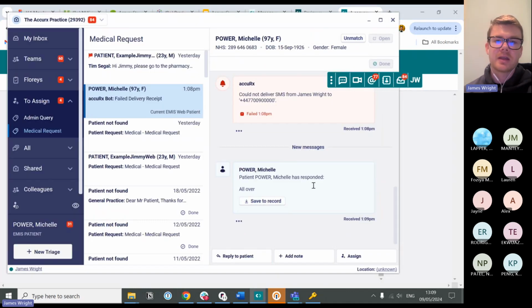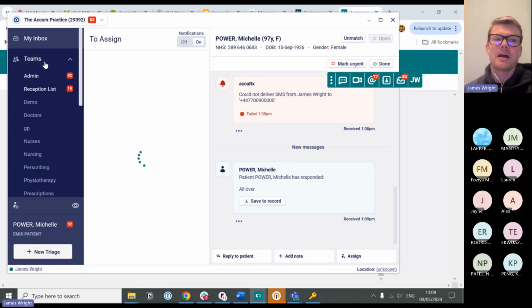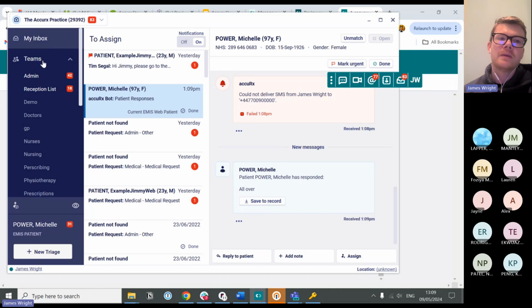And then going back to that inbox, the patient response comes into here, and that could be saved to record as well if needed. So you've got your medical and admin patient triage inboxes here, Florey inboxes here for specific Florey answers, different team inboxes here. So by default, we get a standard list of teams. If practices ever want an additional team created, you'd have to go through our support channel, but they will action that really quickly for you.